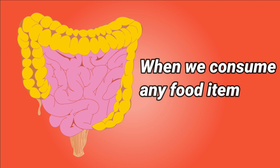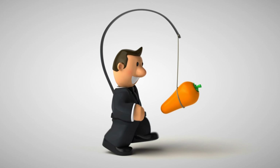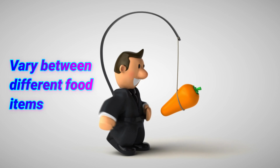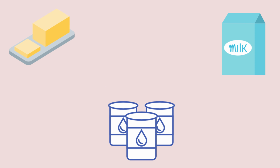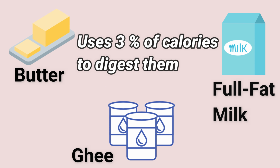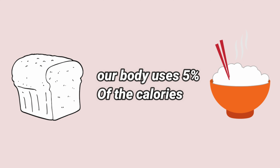When we consume any food item, our body spends some of the calories from those foods to digest and process what we eat. The number of calories our body uses to digest these foods varies between different food items. For example, when consuming fats, such as butter, ghee, or full-fat milk, our body uses around 3% of the calories derived from those to digest them. Whereas, while eating low-fiber carbohydrates, such as white bread and white rice, our body uses around 5% of the calories.